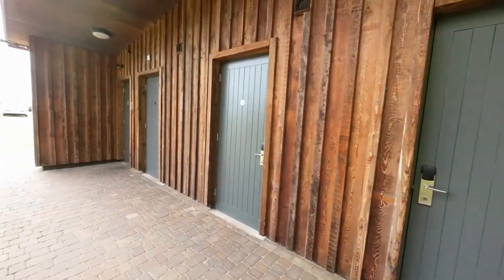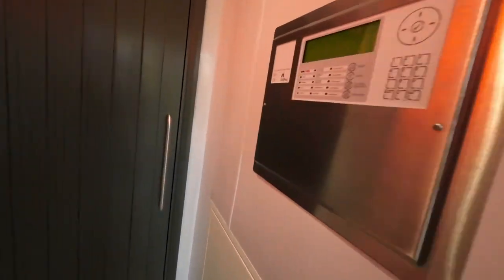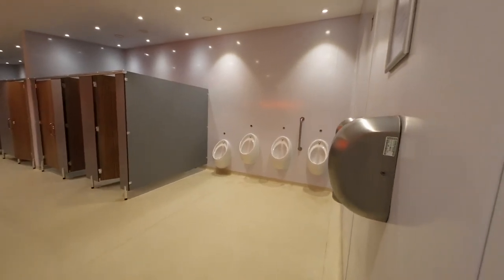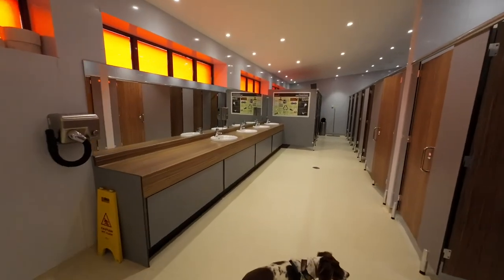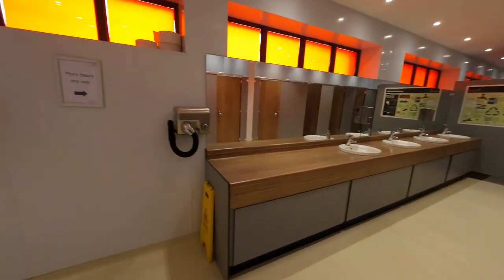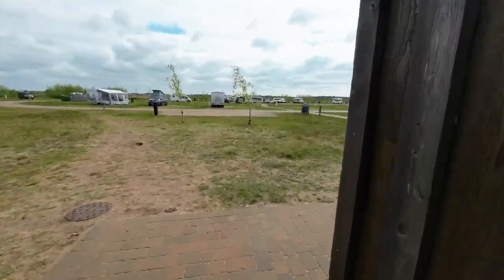So let's see if we can sneak in here, guys. Right, quickly. There you go, guys. You've got the urinals over there, the toilets, showers, some hand basins. As I say, quite plush. I say we've got Skye, so we're going to make a quick exit. You've got hair dryers, hand washers, hand dryers. Right, so that was a bit quick, guys, but at least we've shown you.